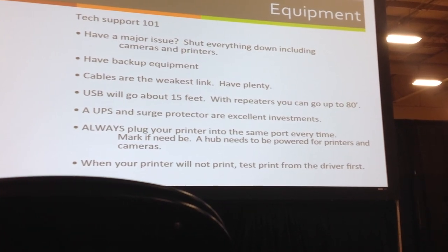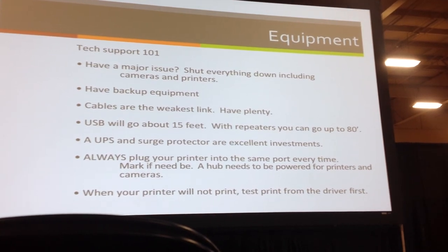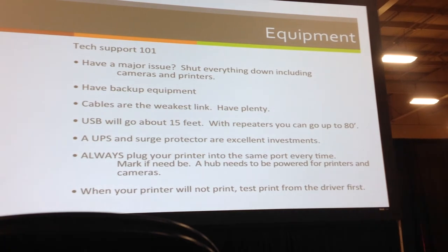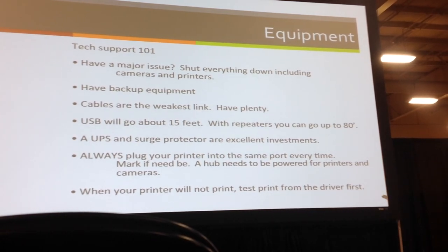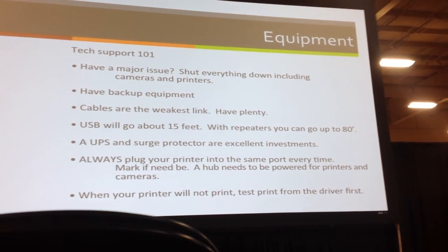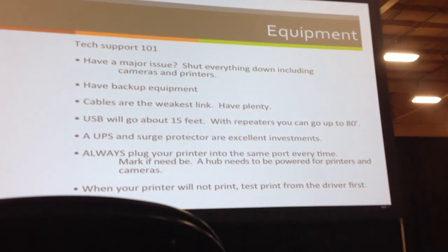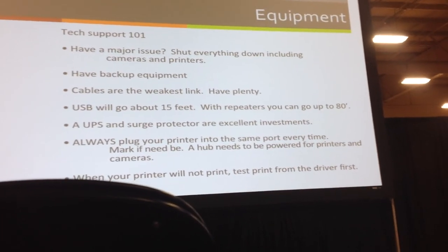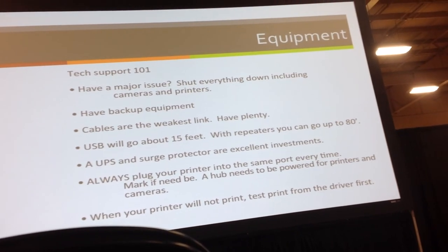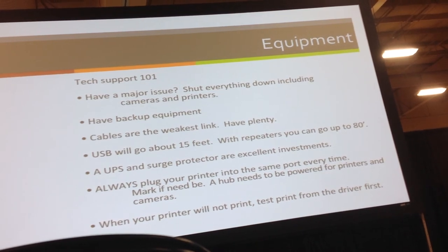UPS and surge protectors are excellent investments. If you're at an old ballroom, something from the turn of the century, they probably have bad power. If you are shooting something outdoors, you're plugged into something on the outside of the building, or worse, you're on a generator, make sure you definitely have a surge protector and an uninterruptible power supply, also known as a battery backup.